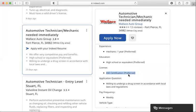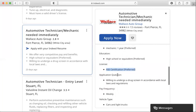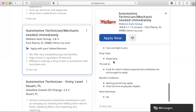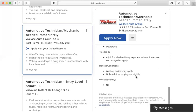The important thing for this particular job is, number one, having 1 year's worth of experience, and number two, having a certification. So if you want to work hands-on with cars, having this ASE certification is going to be very important, something that most employers are going to look for in their automotive technician mechanics. They want people that can work on cars and light trucks. It's at a dealership.